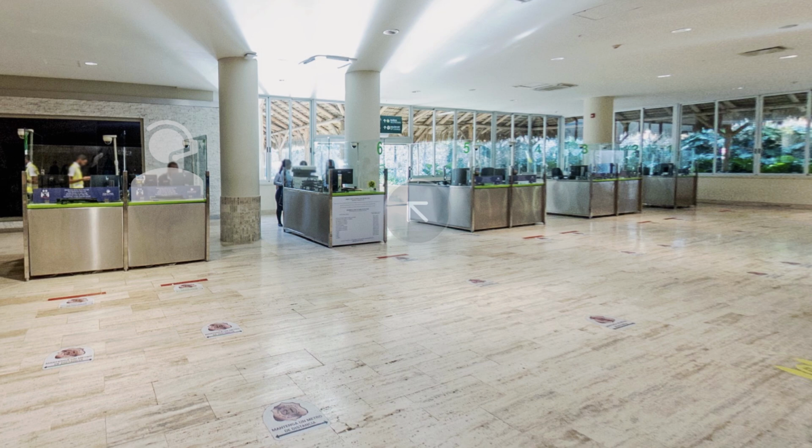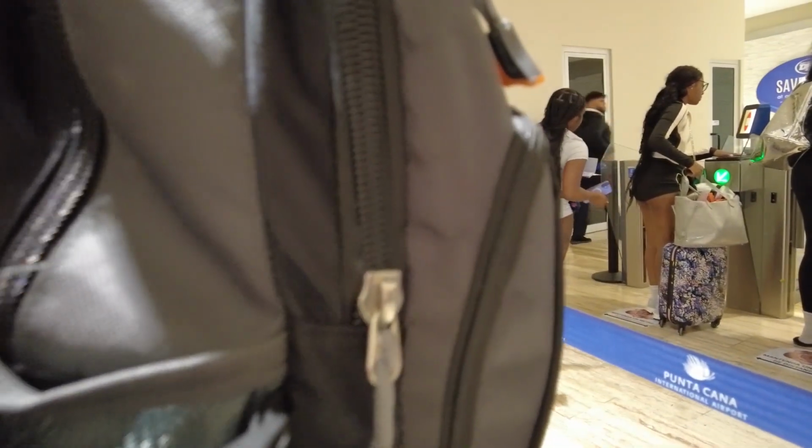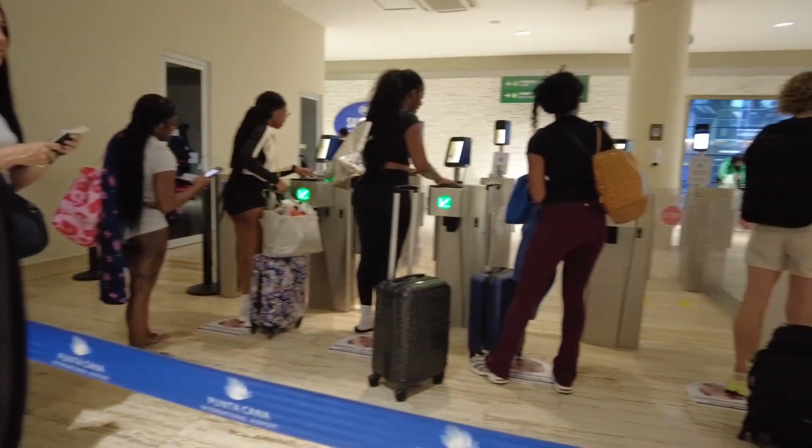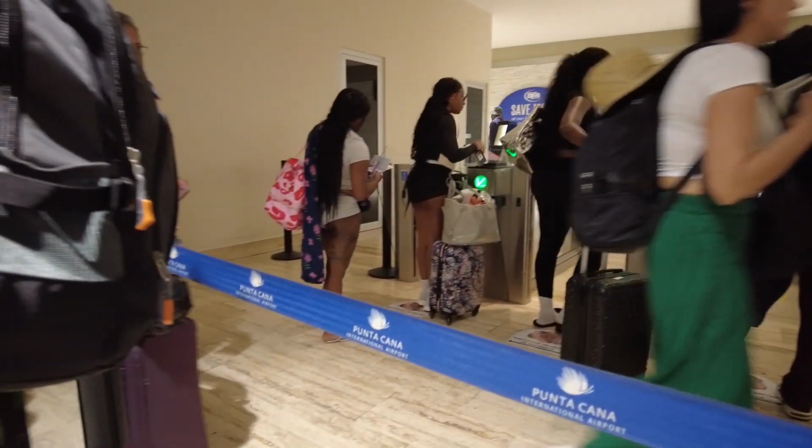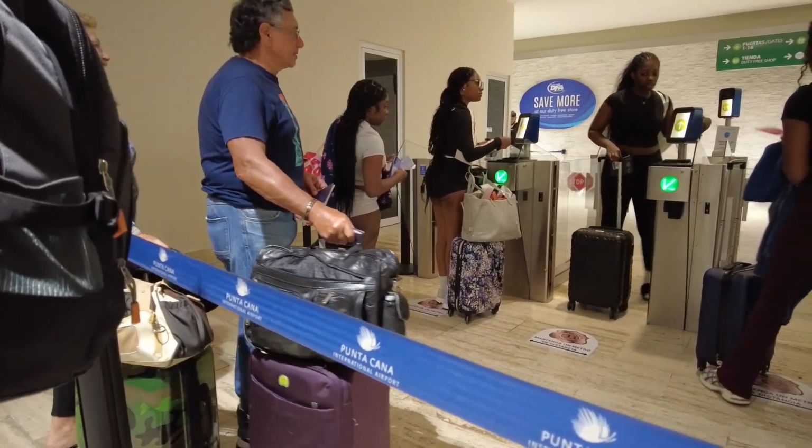Punta Cana scans your passport again after check-in and after security using e-gates or biometric systems, or you can use the regular lines. The line can be long and slow-moving once again, and surprise, it's still not air-conditioned. There's a separate line for families traveling with small children, which can move a bit faster.